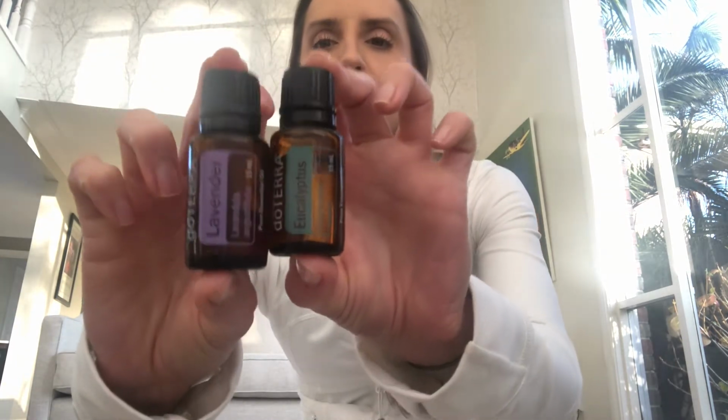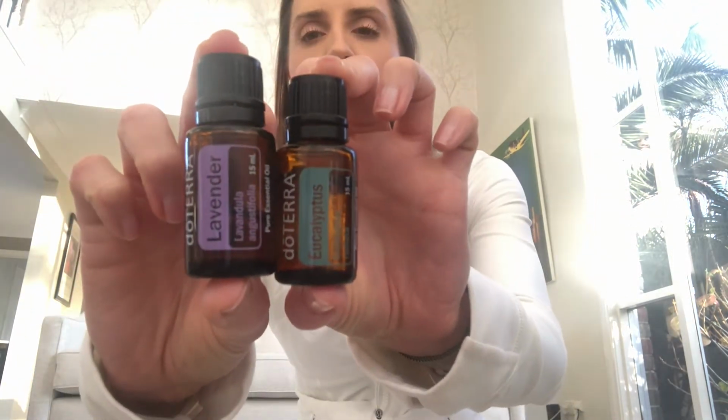So in my diffuser on my bedside table, which I'll be setting up when I've walked upstairs, I put in eucalyptus and lavender. So they are the two essential oils that I use in my diffuser at bedtime. I sometimes differ this and maybe I'll add something different with the lavender, but this is basically my staples that I use all the time. Now it's more or less, for me, 4 drops eucalyptus, 4 drops lavender.